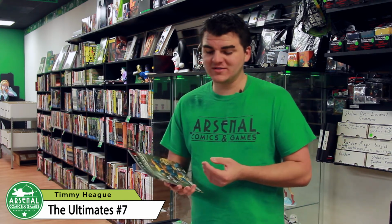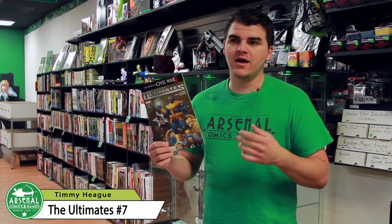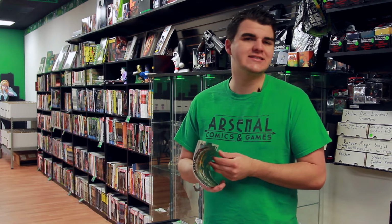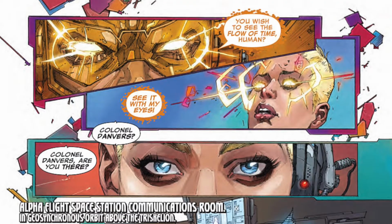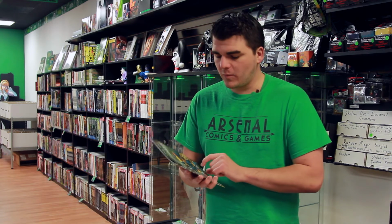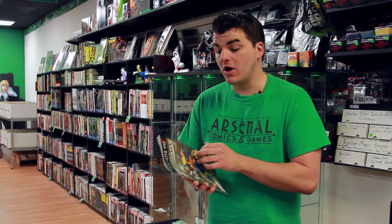So in Ultimates, let me give you some background on the team. Black Panther, Blue Marvel, Captain Marvel, Miss America, and Spectrum. They're kind of like the super scientific-y Justice League, going through cosmic adventures and dealing with the mainframe of the universe, time, and space. It's pretty fun. One of the great things for me about the book is the art.